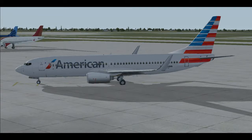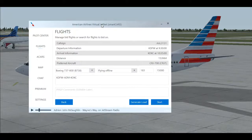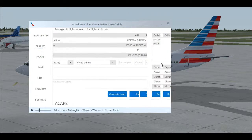Today we will be flying American Airlines Flight 3131 from Dallas-Fort Worth into Will Rogers World Airport, which is in Oklahoma. Flight time today will be about 37 minutes, estimated. Today we are going to be using the Smart Cars American. Our cruising altitude today will be 15,000 feet. We're going to be in a Boeing 737-800 aircraft. Our route today is Kilo Delta Foxtrot Whiskey, Alpha Delta Mike, Kilo Oscar, Kilo Charlie. And we're going to go ahead and start this.